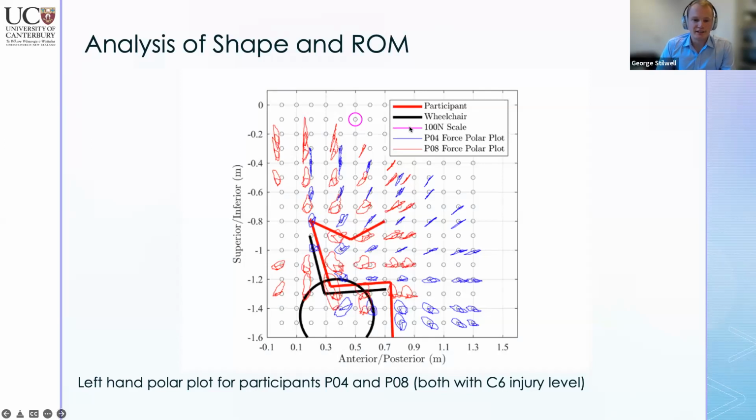There were a few interesting comparisons that were made when looking at the test data. So this polar plot here has 2 participants' data who both have the same injury level, but you can see that there's quite a large difference in the shape of the polar plots. You can see here that participant P08's polar plots were a lot more full compared to participant P04, and that their range of motion, the amount of points that they were able to reach and where those points were, also had a large difference between participants.